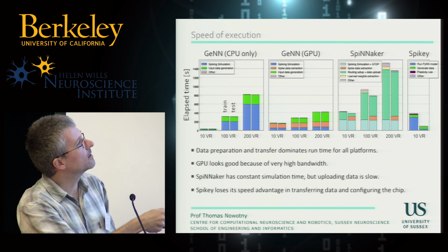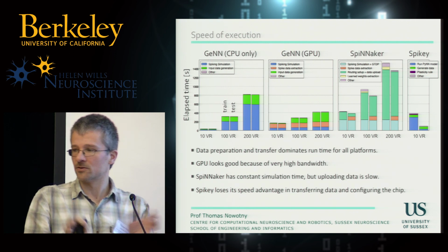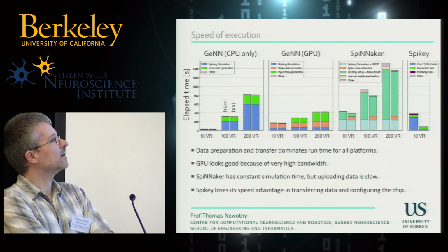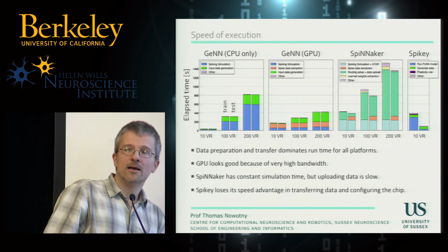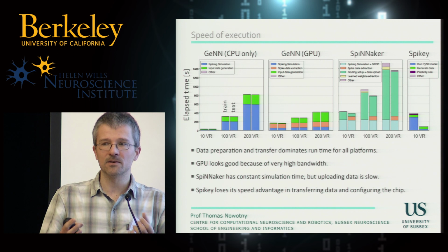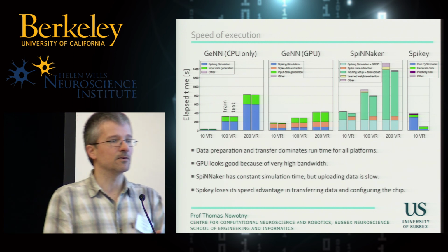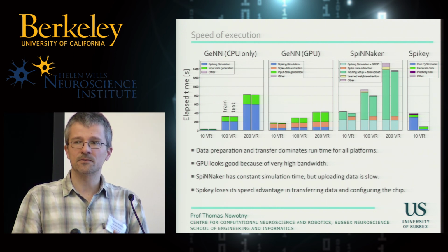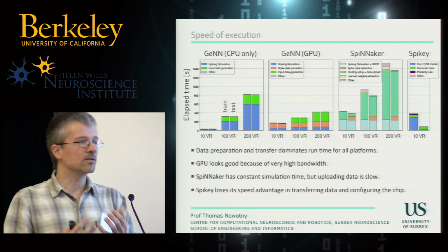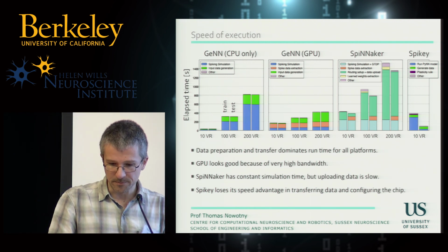I should say in the Spiky here, this blue one's not the runtime. The runtime's invisible because it's so fast. The actual runtime is almost nothing. And this blue is the setup time and transfer time. So we see in terms of speed, there's a lot of promise here, but it's not really fulfilled yet, because either we're too daft to really use it efficiently, or because it really can't yet be used that efficiently in practical applications, because you have to get the algorithm in, and the data in, and the data out. So you seem to be limited at this point in what you can do with it in terms of speed.